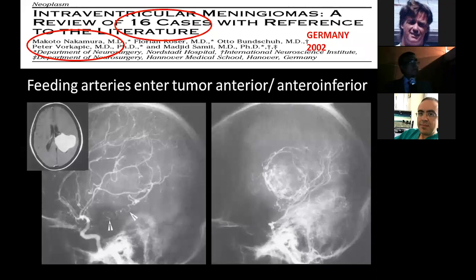This is another paper about the feeding arteries. They enter the tumor anterior or anterior inferior. This is the tumor, and this is the anterior choroidal artery. If you put this picture for a sixth year neurosurgical resident in Jordan, he would not know anything about it. He would not know head or tail, because we don't teach them about angiography. This is not for the neurosurgeons.